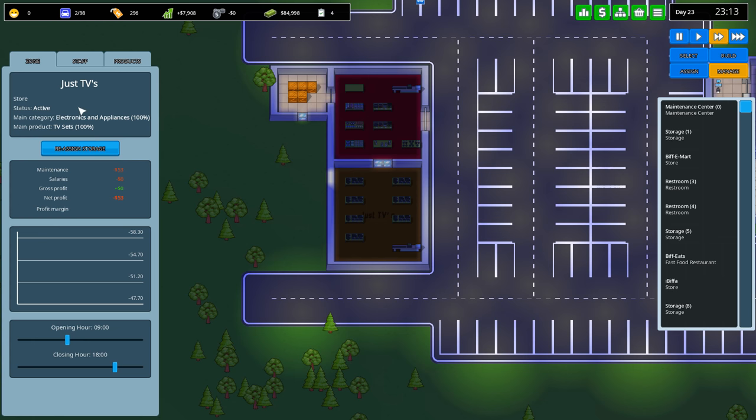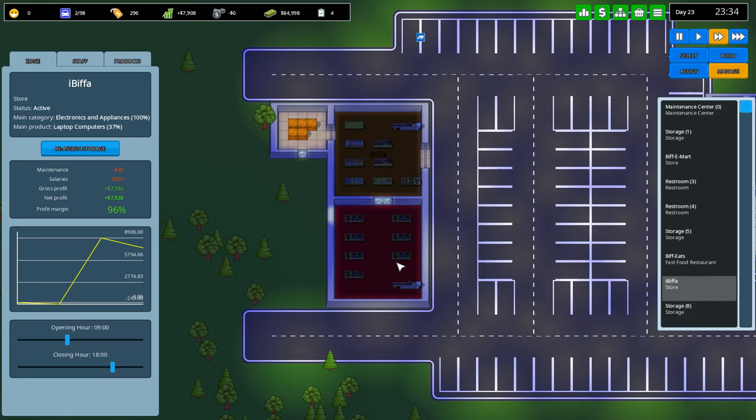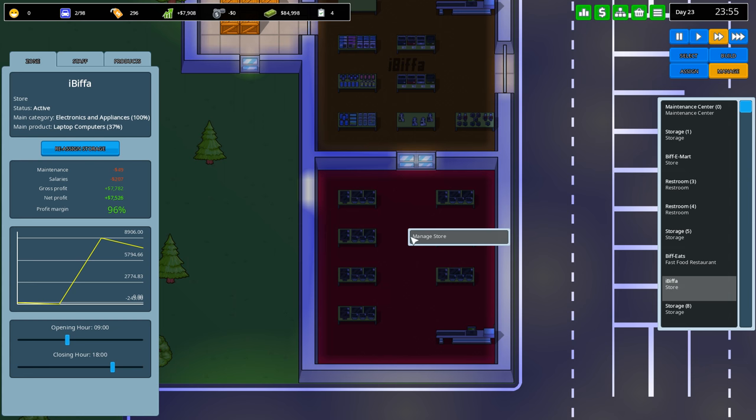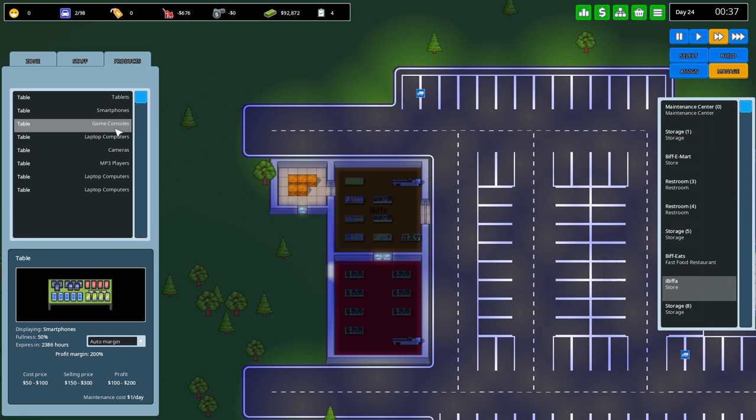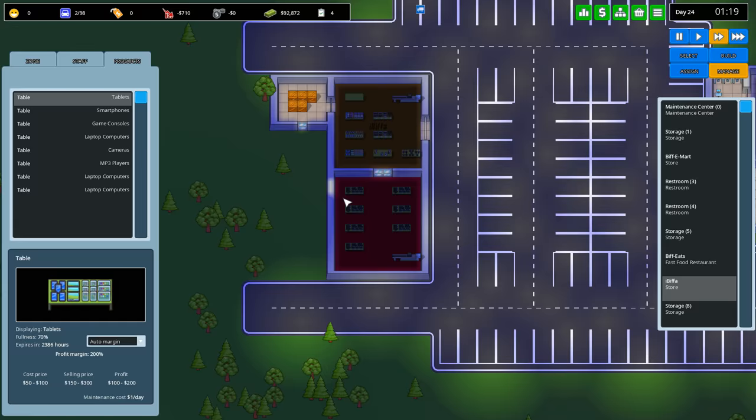So how was profits? Not so great. So how's profits on this one? Fantastic. I'm wondering whether we should just maybe mix this up a bit with some other stuff. Because all we've got is TVs. Whereas we know tablets and smartphones, game consoles. I'm maybe going to put some more. We've got a lot of laptops. MP3s, cameras. Tablets and smartphones, yeah. I'm going to mix and match a bit here.